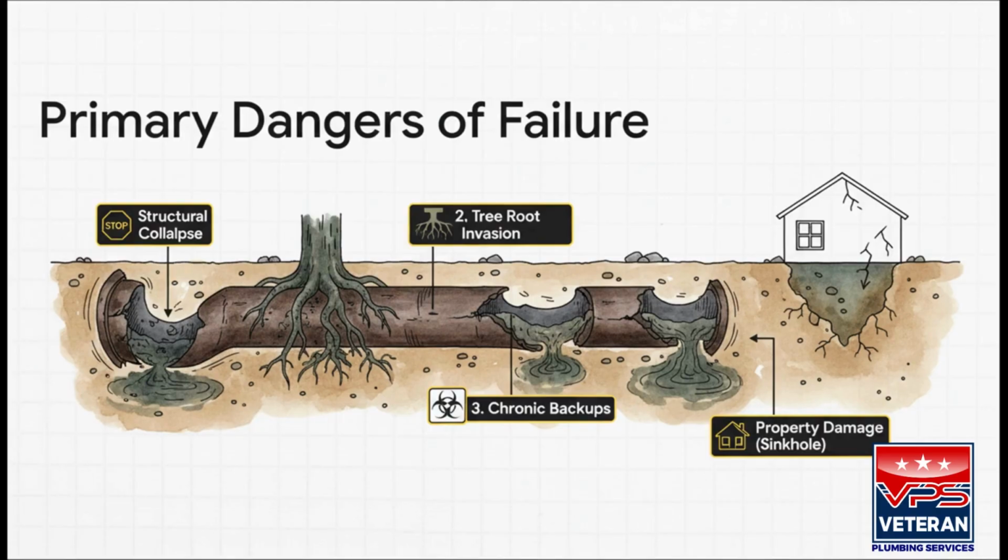But this isn't just a simple plumbing problem. We're talking about leaking raw sewage, which is a major health hazard. It can even wash away the soil supporting your home's foundation, creating sinkholes.